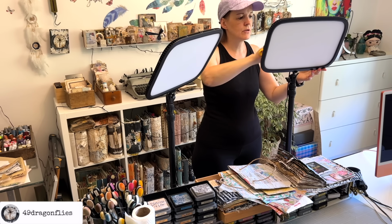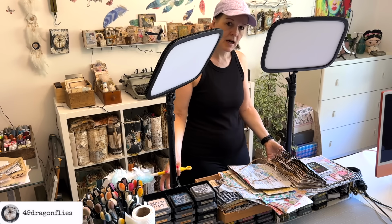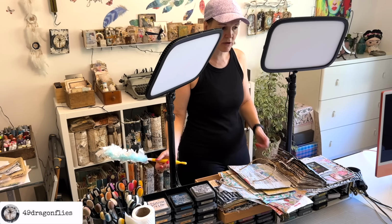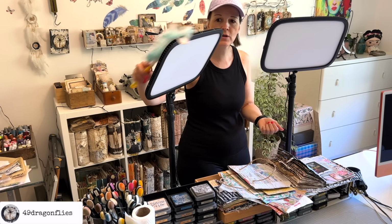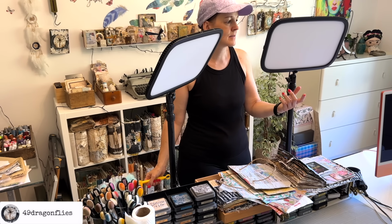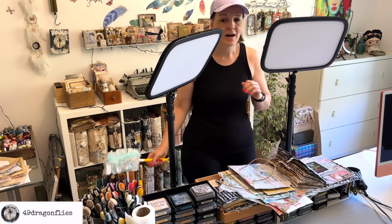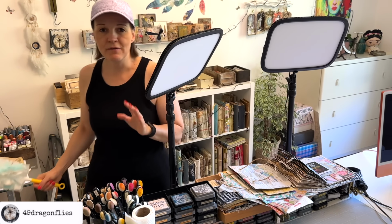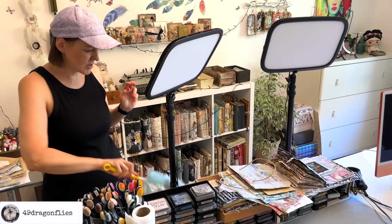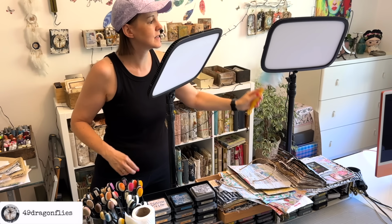And they were really annoying, and I love these because these clamp onto my desk and I can control them either with my phone or with my computer. I can regulate the temperature of the light. I can regulate the intensity of the light, so how bright it is. I just love this, and I will be forever grateful to Louise for recommending these. But I do tend to forget to dust them off regularly.